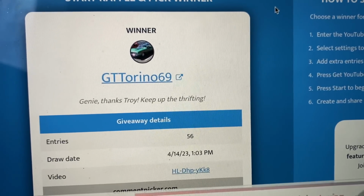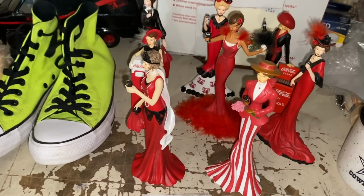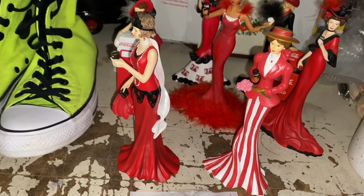Time now to get back to what sold. Let's take a look at Friday's sales, because we've got some good sales in here and some stars of the day.